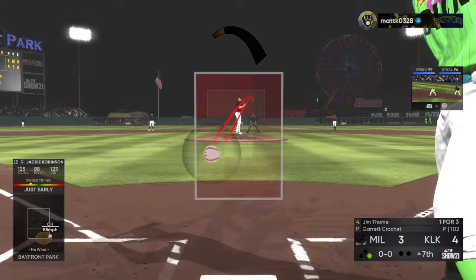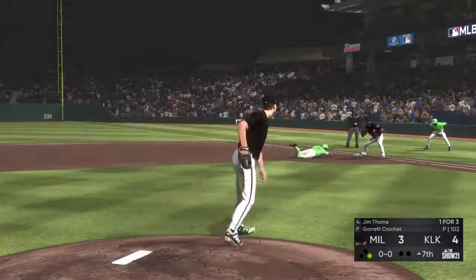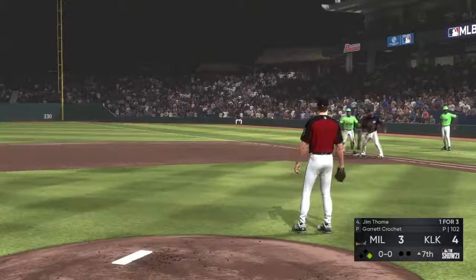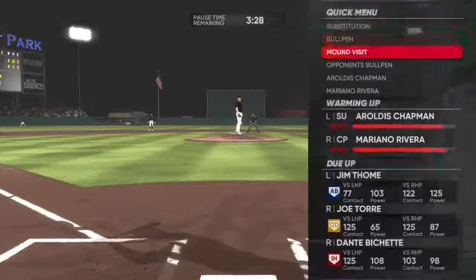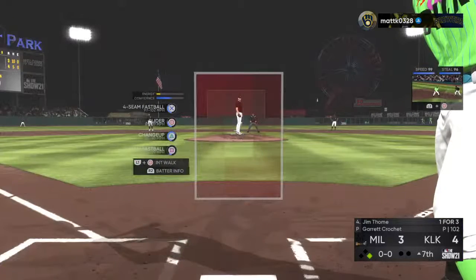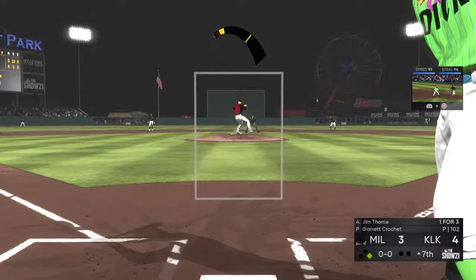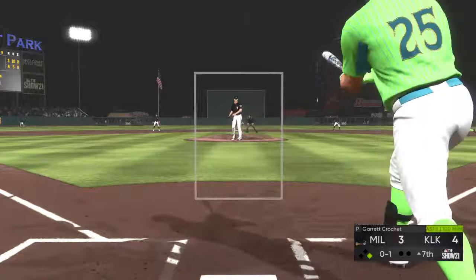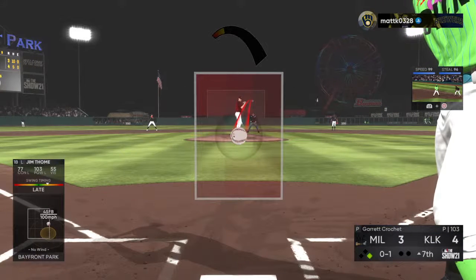Now batting, the first baseman, Jim Thome. Quick check on that runner at first. And he'll dive back in. Now time is called as both guys in the bullpen are ready to go. At the plate now, Jim Thome. Fouled away. He's working on a 1 for 3 thus far.